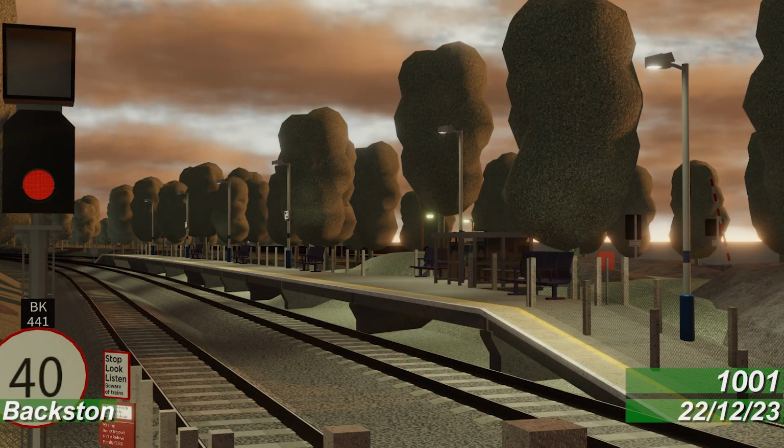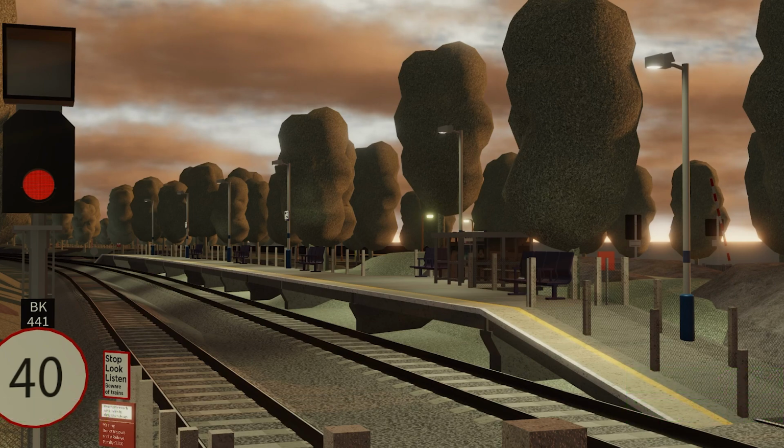On the 22nd of December 2023, the St Durleigh Sprinter Railtour was taken by a Class 201 Hastings thumper unit. This service ran from Giles Mount to St Durleigh's Crossing, covering sections of line that railtours wouldn't usually go down. Here, 1001 is seen passing through Baxton en route to St Durleigh.